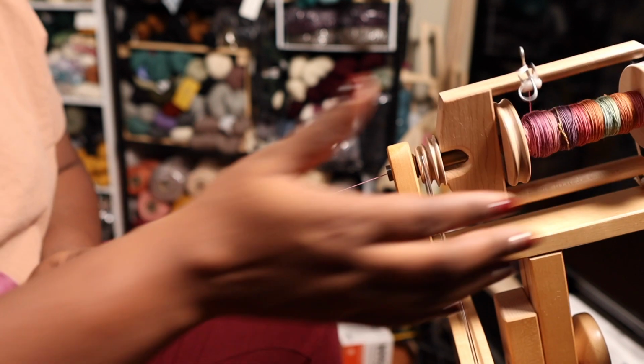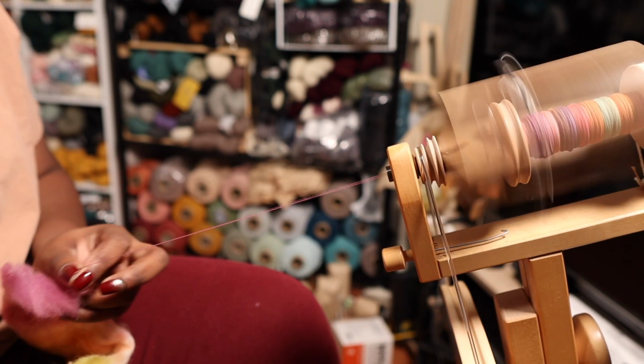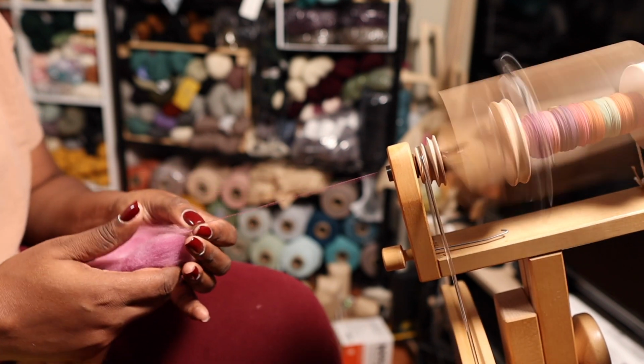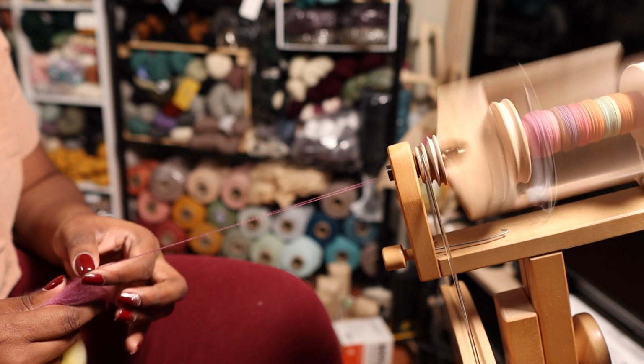It is a tiny machine. I don't even think it weighs a pound. It might weigh like half a pound, honestly. It's so small. But it is a great e-spinner. It's a very good introduction to spinning.